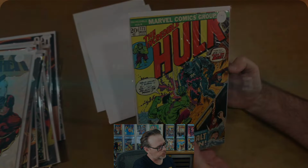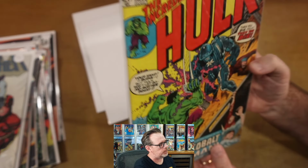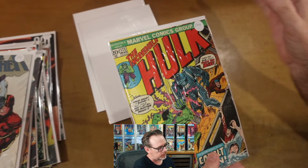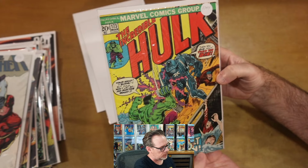Next is Hulk 173. Love this 20-cent cover of Incredible Hulk. Cover art by Herb Trimpe. I am 8 issues off of Trimpe's better or more famous issue of Incredible Hulk. So it's a little early on this one, but here Hulk is battling the Cobalt Man.